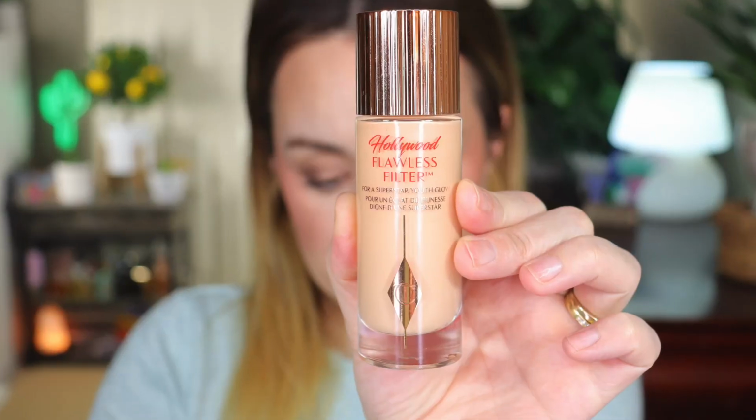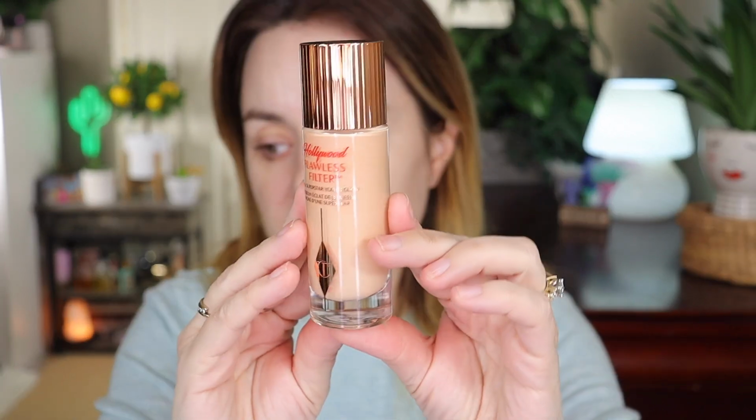I am so excited. So we're gonna play with a couple things before we get to the palette. And for complexion, I'm thinking of using this Charlotte Tilbury Hollywood Flawless filter. This is in the shade 2 Fair. I did try it in store, and it was very similar. Hold on, make sure you guys are not crooked here. It was very similar to my 1 Fair. 1 Fair was almost done, so whatever was left, I kind of gave it to my daughter. But yeah, here is the 2 Fair.